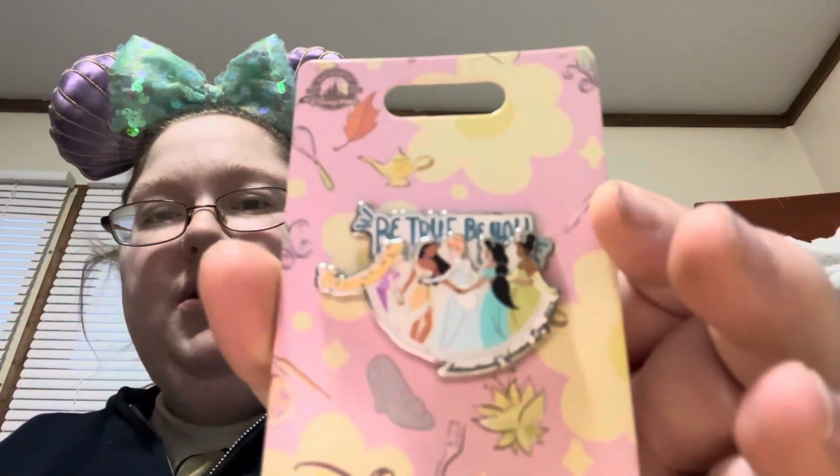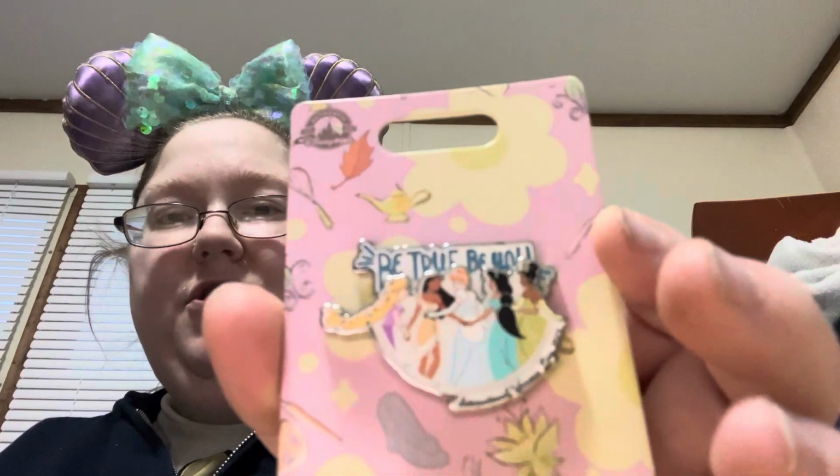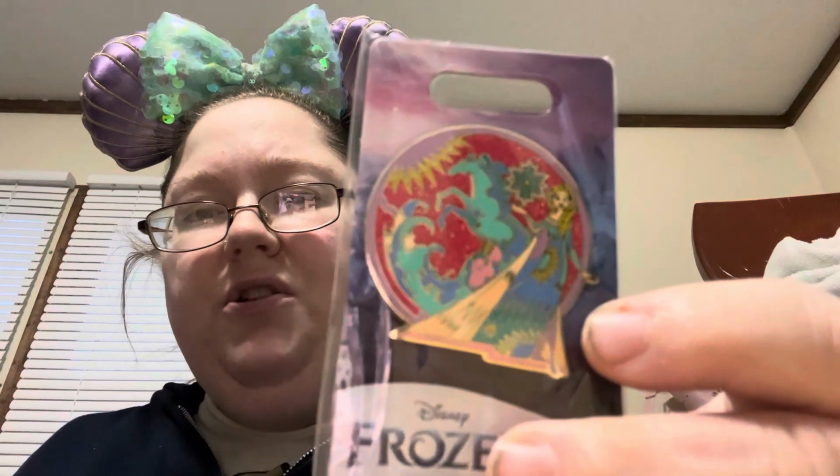This is the Be True to You Women's Day pin. Got some of my princesses on there, but I really like that pin. And this is the one that I bought her from now. It's a limited edition to 300, Frozen with the water nook. And it's got some glitter aspects.